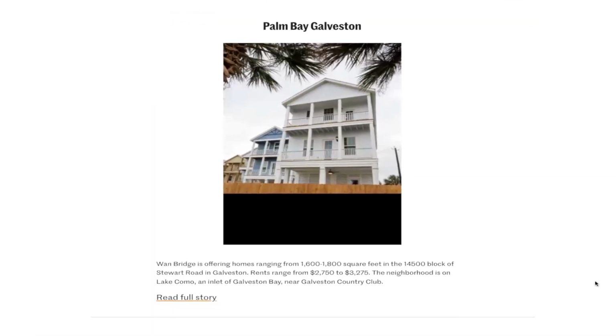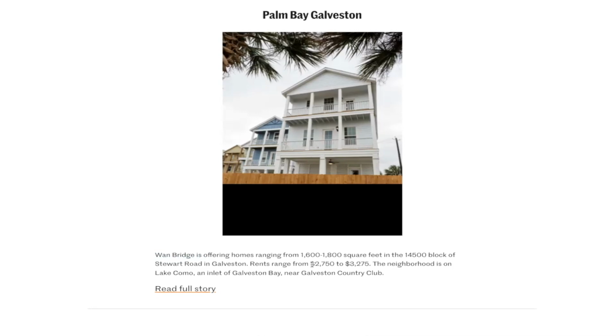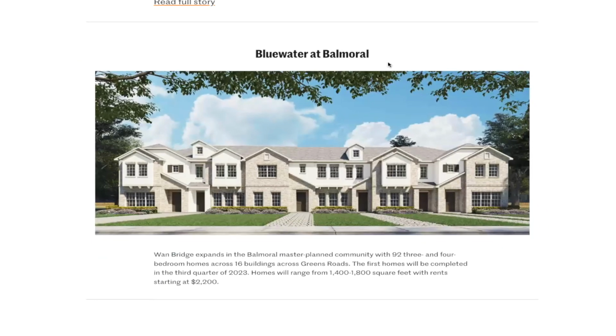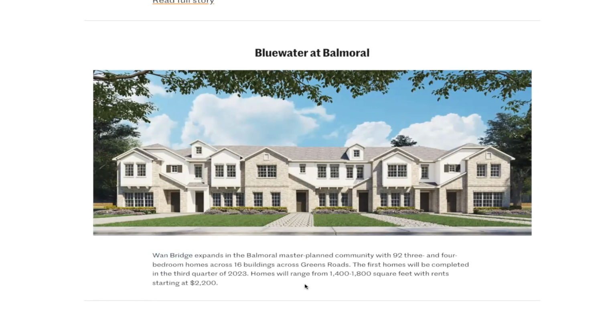Palm Bay Galveston is another Wambridge community, and they are basically down in Galveston. Homes starting at around $2,700 up to $3,200, and this is in an inlet of Galveston Bay on Lake Como. You got another one out in Balmoral, which is Blue Water, and this is Wambridge doing another community, and this is going to be 3 and 4 bedroom homes as well across 16 different buildings.